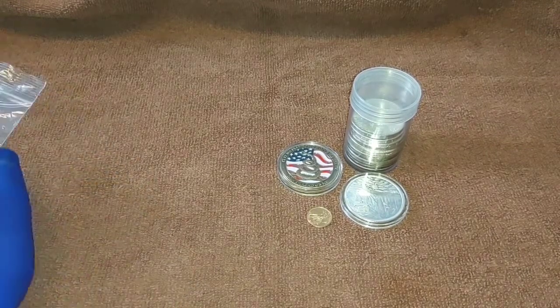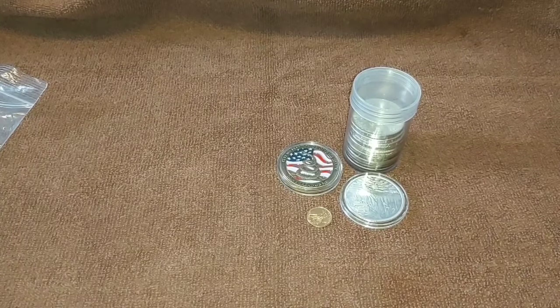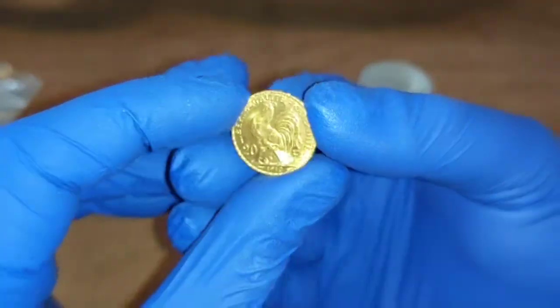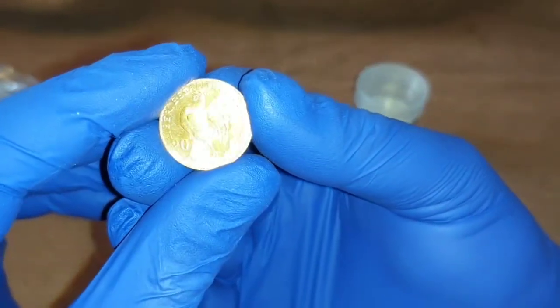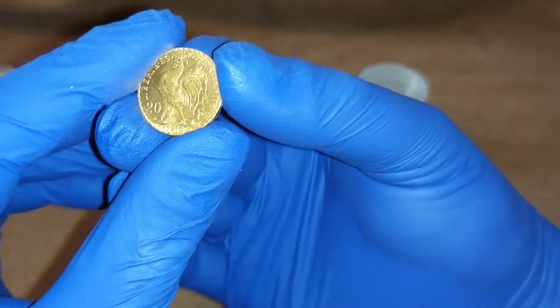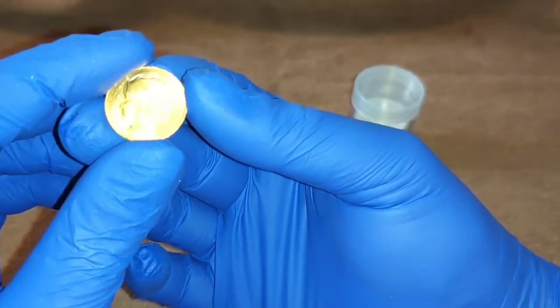Now, in the spirit of Valentine's Day and all the loving that goes around, I have a quick question for you. Do you want to see my cock? Well, here it is. I got myself a 20 francs gold rooster coin. It is 0.1867 ounces of gold. It is from 1910. Decided to pick up some fractional.